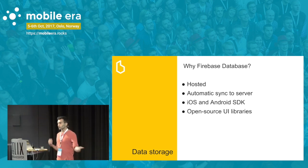So as I said before, it does automatic synchronization to the server, which is really, really good. And it comes with client libraries. So that's really great as well. There's a load of really cool hosted GraphQL services coming out there, which are really cool. So you can put all your data in there. You can request as much or as little data as you want.